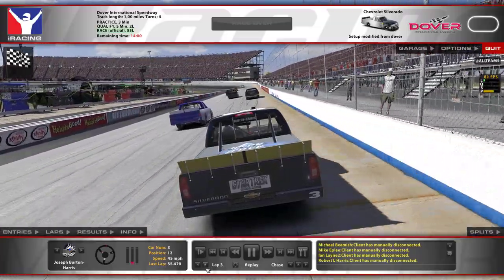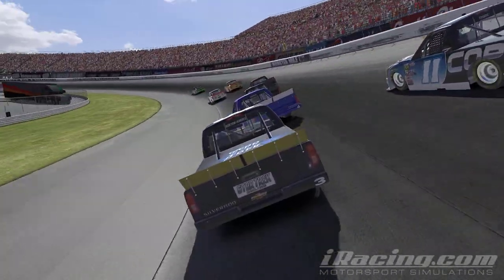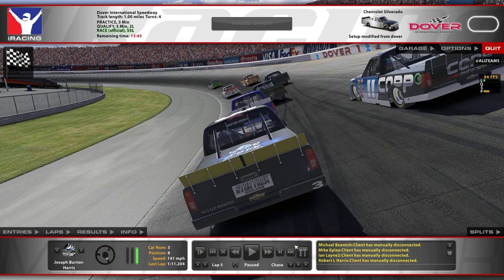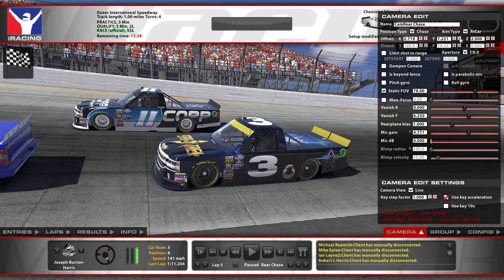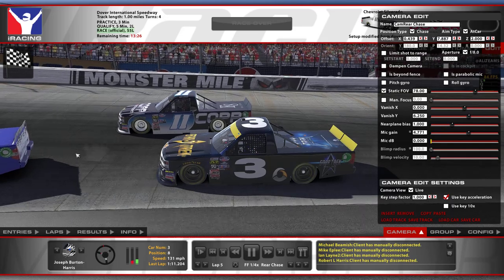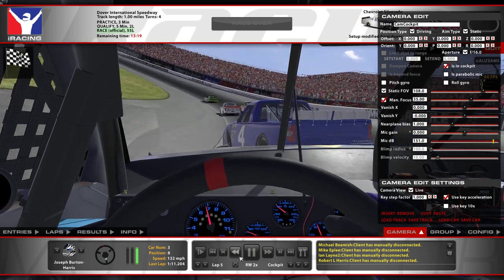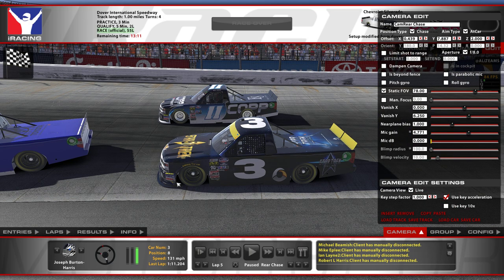Then came the next one, which is apparently my fault. Alright, so there was a checkup. I remember it was actually the green car that checked up, but hold on, let's have a look here. I don't actually think I touched him. Oh yeah, I was miles away from him. I actually checked up in time. Okay, so that's netcode. I didn't even touch him. He checked up there and I got on the brakes, but it was definitely netcode. You can see the gap there. That's crazy. Okay, so that's what caused that.